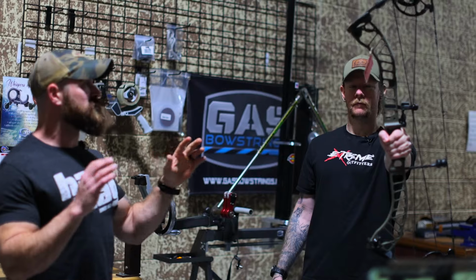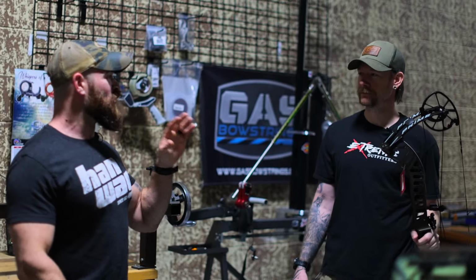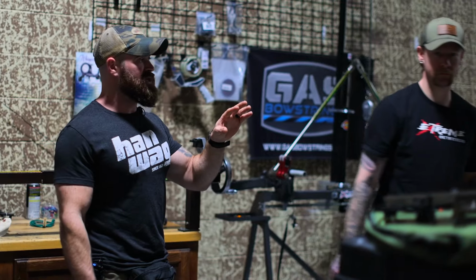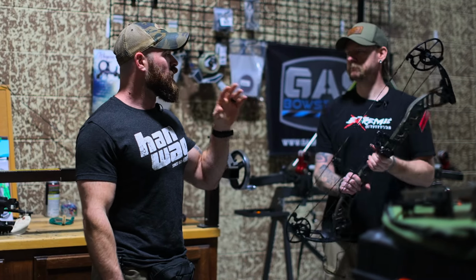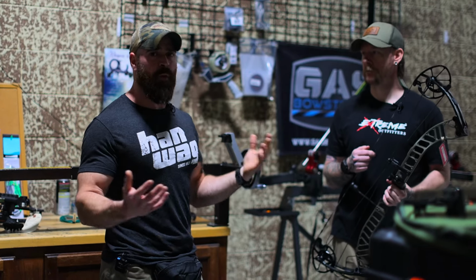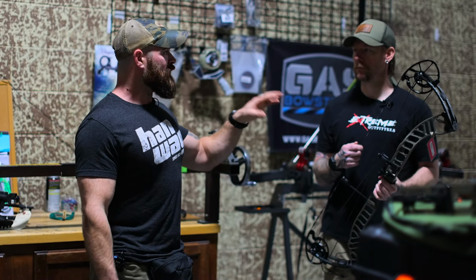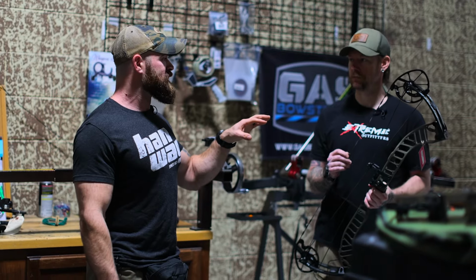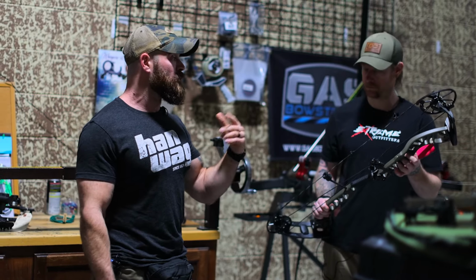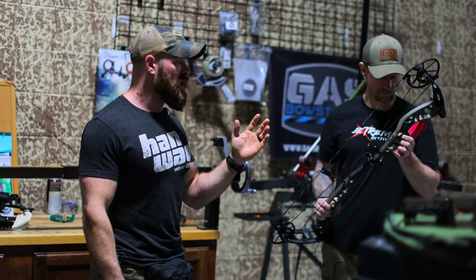Killer job. This is probably one of the bows we were most excited to get in the shop as far as new bows for this year. On top of all the flagships, we didn't see a lot of big changes as far as mid-price point bows that we carry. But whenever they introduced us to the Ronin, we were super excited about them. So we got a bunch of them in stock. We already sold a bunch. We've got a bunch more coming. A ton of different color options.